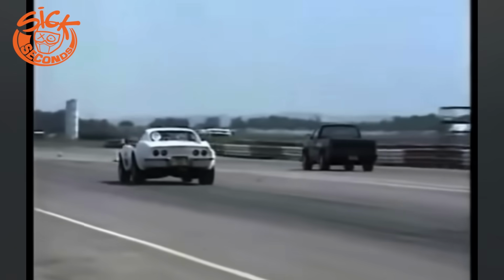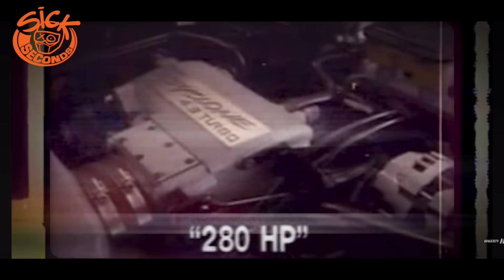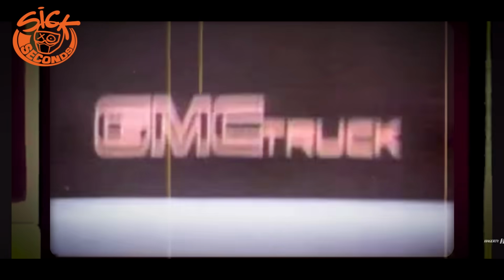Right, we're ahead of the Corvette at the moment. 60 miles an hour, 65, change gear, 70. It's not fast.